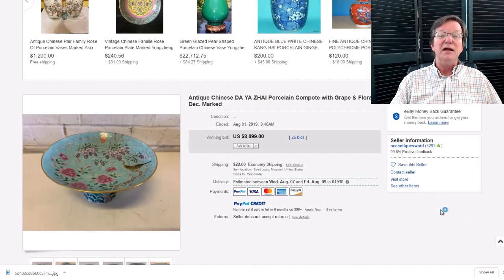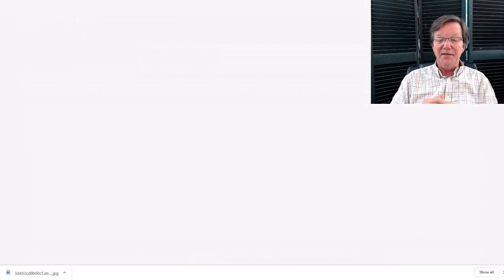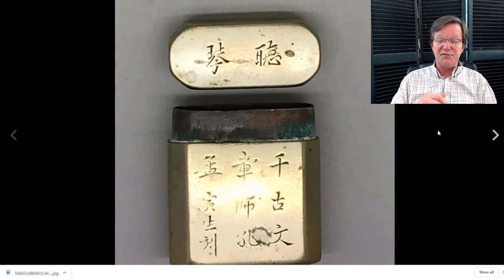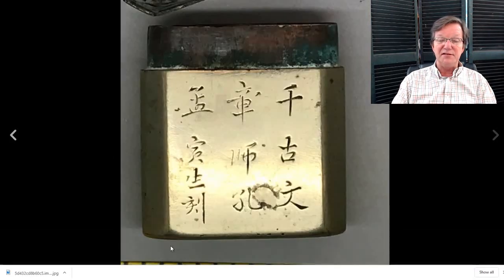All right, and now on to this, the little opium box. I thought this was a nifty little thing. This was not extremely old. It was 19th century, but had clear signs of wear and age. You know, sort of a genuine deal thing. There's a figure on it here. And as you can see by this, you can see how much wear it had.